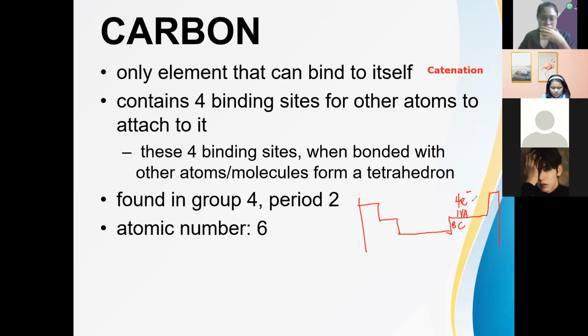If you are asked what valence electrons are, unsa man na siya? Anyone? Yes, Isobel. Sa pagka-remember na ko, ma'am, ang valence electrons, isang electrons nga nasa pinaka outermost na orbital sa isa ka atom. Okay, very good. Yeah, so that is correct.